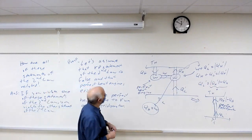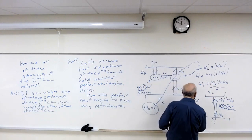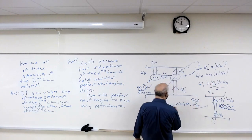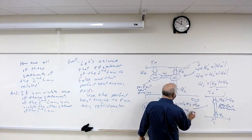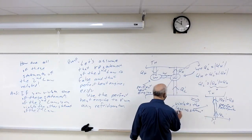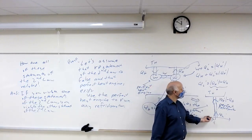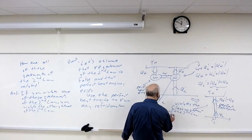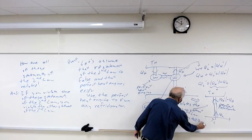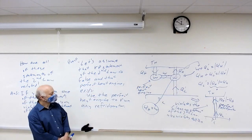So this violates. We assumed that we had a perfect heat engine. That ended up forming a perfect refrigerator, and this violates the Clausius statement for the second law. But we're also going to have heat going from cold to hot, so this also violates delta S being greater than or equal to 0. Okay, that makes sense?